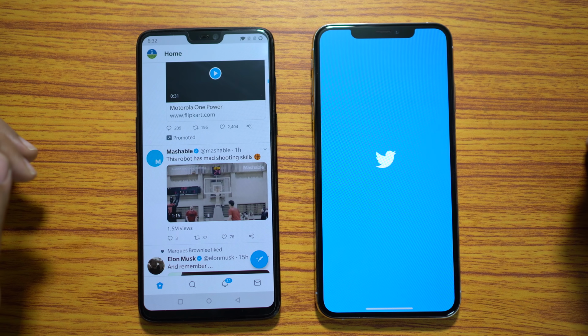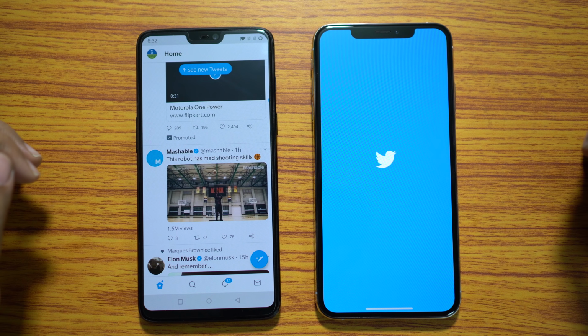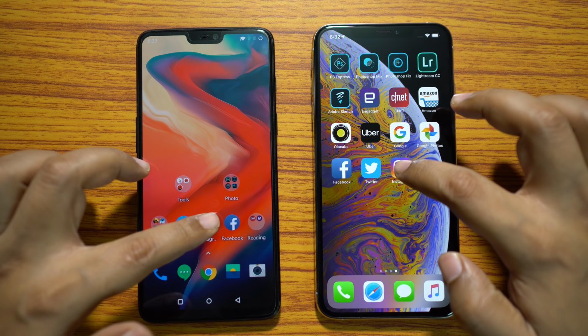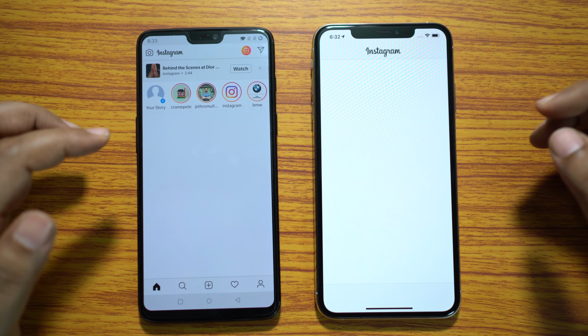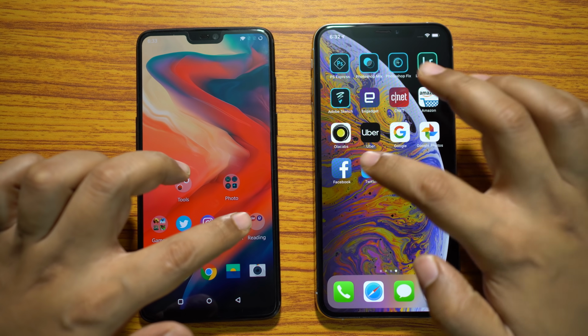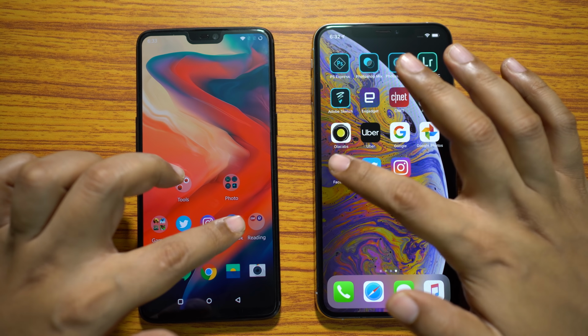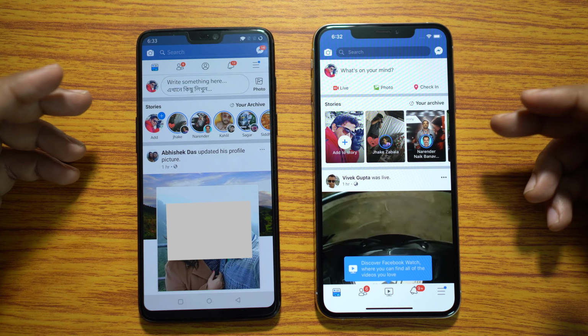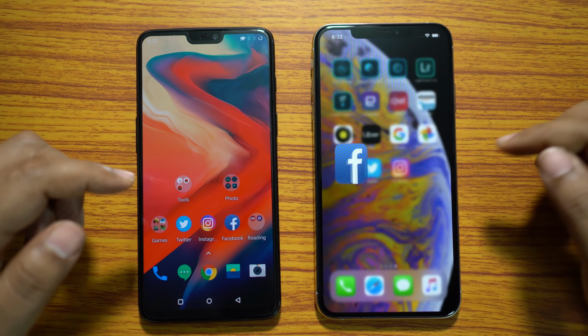Now I have some social apps. Let's start with Twitter, and once again OnePlus 6 is the winner. The iPhone is taking longer than usual. The next app we have here is Instagram, and looks like once again iPhone is losing to OnePlus 6, though they were very close. Lastly we have Facebook, and on the social apps definitely this Android phone is snappier than its competitor.